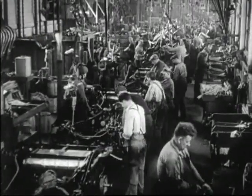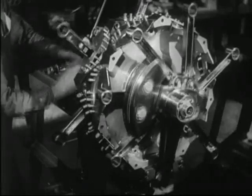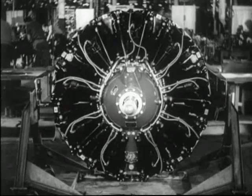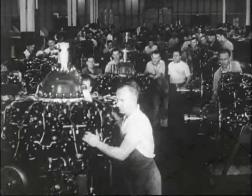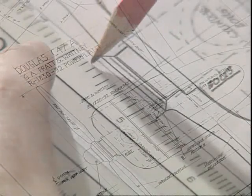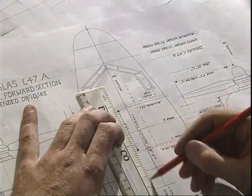The mass production techniques of the motor industry, perfected by Henry Ford, would now produce trucks, tanks, ships, planes, and their engines. Pretty soon it's going to look like this. And then like this. And lots more coming. The Douglas Company was given a contract to mass produce a military version of the DC-3 to be called the C-47 Transport.